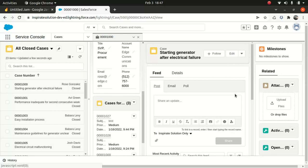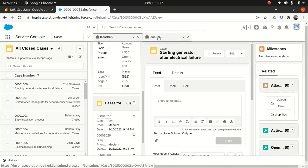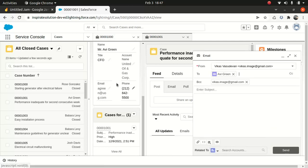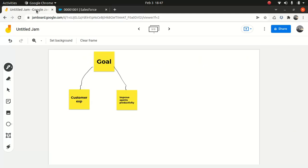Everything you can look at on one screen, and they can also look at a second case in a second tab without changing the browser tab, right? It's like inside the browser you have multiple tabs, so you can switch back and forth, and you can also email whatever you want right from here, just by clicking here. So in my opinion, this will give a better advantage to an agent. Okay, so that's the important goal.